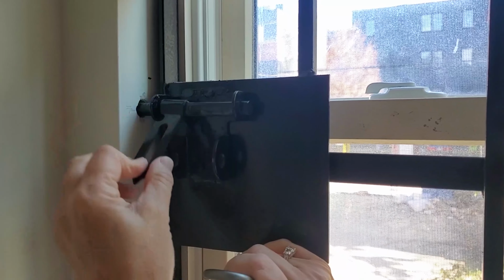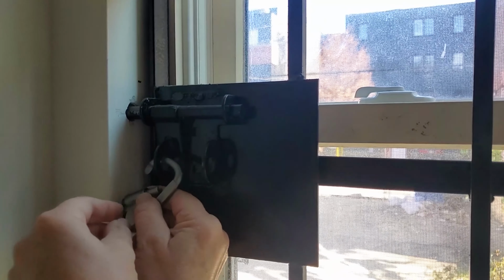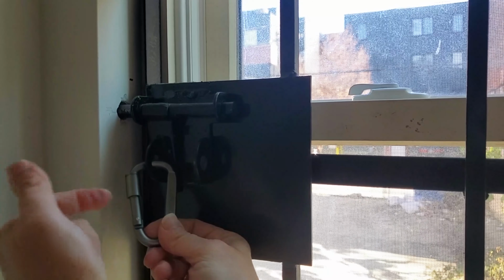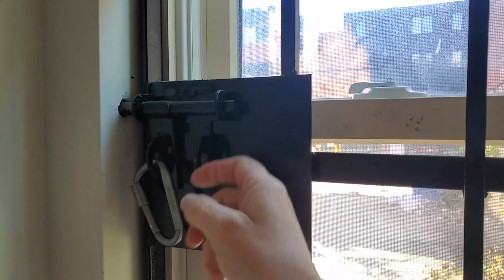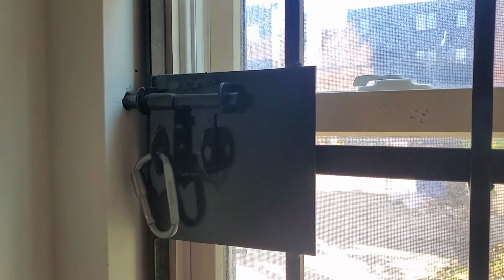So I bought a carabiner hook with a twisting lock. This way he could close the latch on the steel gate and then simply put the carabiner hook through and twist it. This means no one can open it easily from the outside. Now, they could reach through and try to figure it out, but if you don't know it's there, it's going to slow you down and make it a lot more difficult for you to get in.